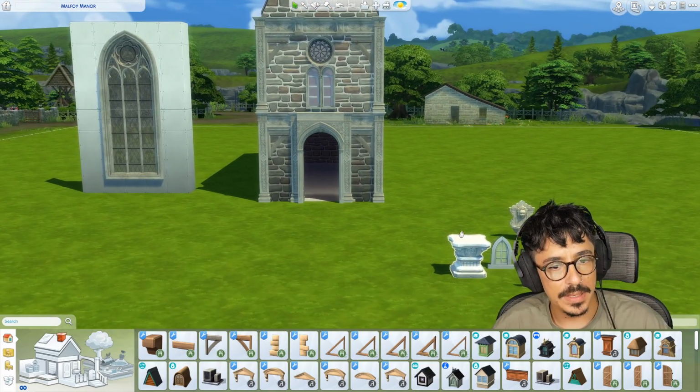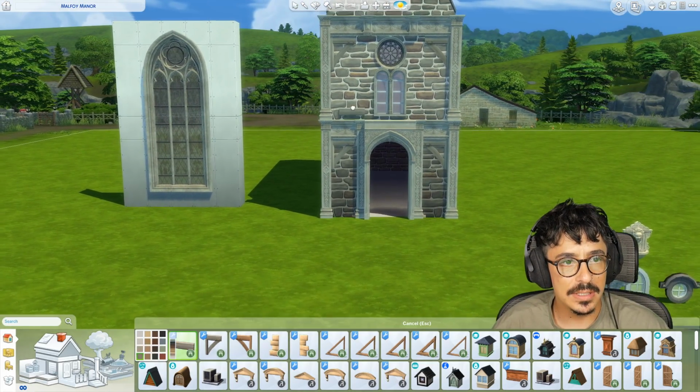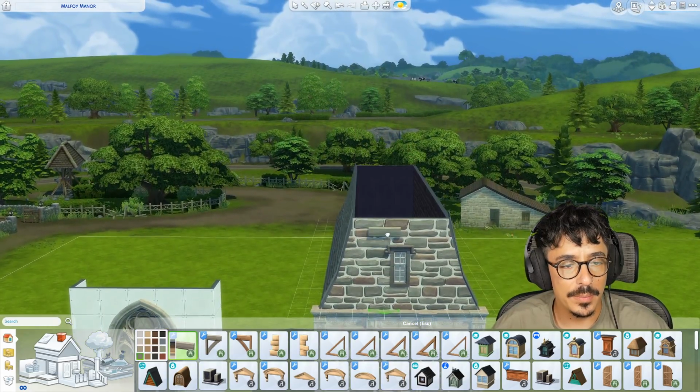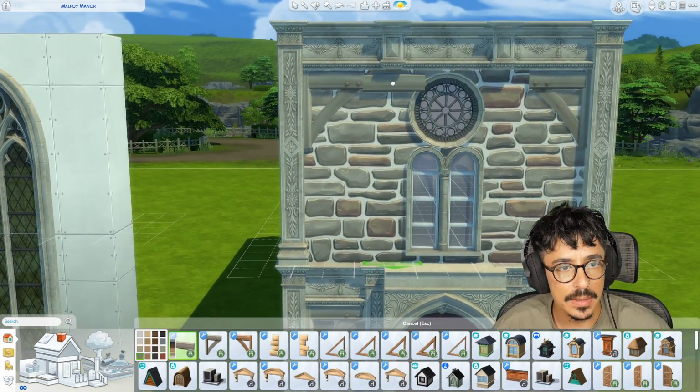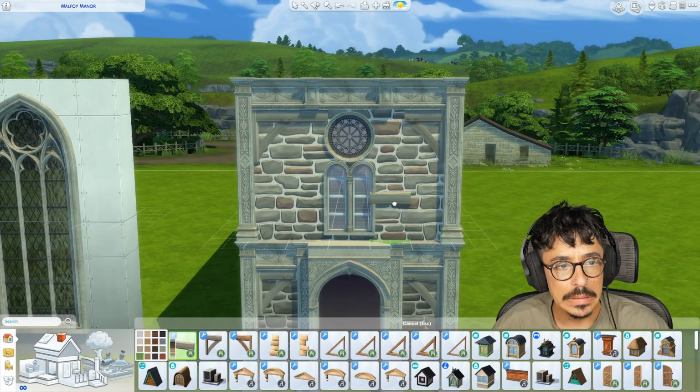Yeah, I like those little pieces. I do think, however, I do need to just whiffle a little bit more into this shape here. Roundabout maybe. Oh, let's tuck you away from the window. Roundabout there. Yes.